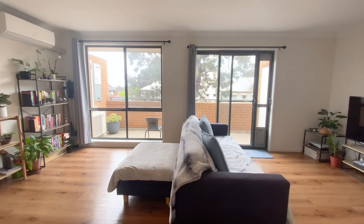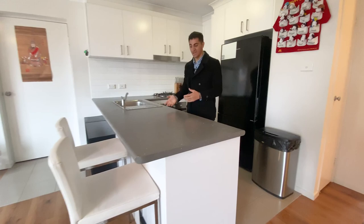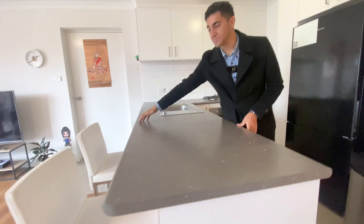So you've got a really nice big bench space here. So it's not often in apartments you're gonna have a bench space. Sometimes there might be a galley style kitchen and there's literally no preparation spot. So this is a really good size. Even got a bit of space here for a breakfast bar. Like I said, they don't need to use a dining space. They don't need a dining table. They use the breakfast bar.